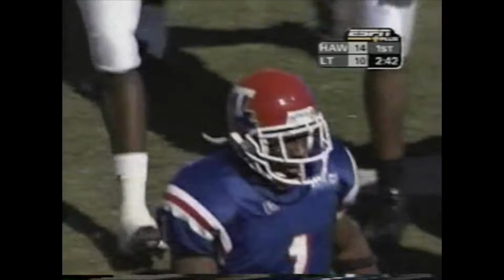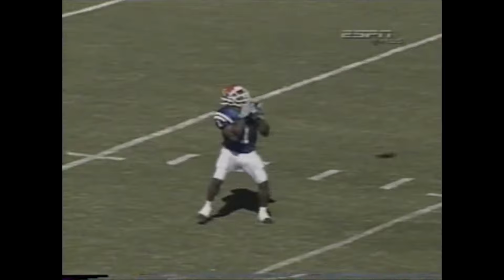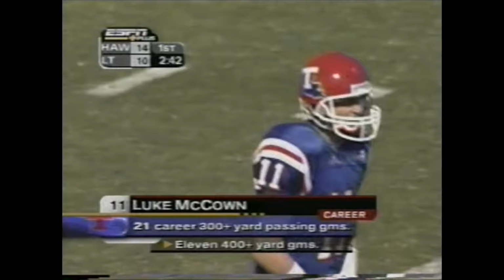As a punter, you're taught you have to make the first one or two guys miss, but it's about speed and getting up the field right there. And you can see he hesitated in a big way, but then when he tried to make a cut, he didn't even have it in him. I don't know exactly what he was trying to do. Set up the return, but as a punt returner, you've got to get up the field, get some yardage.